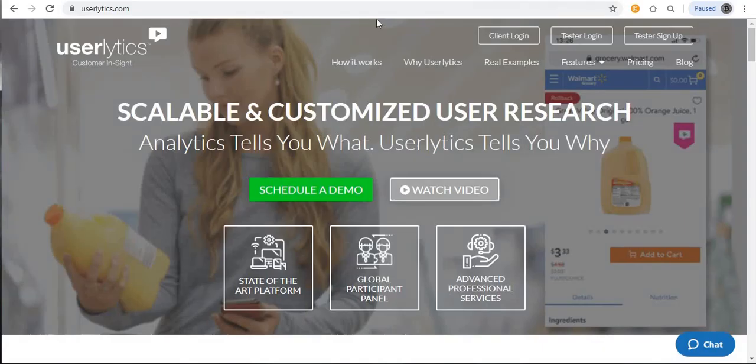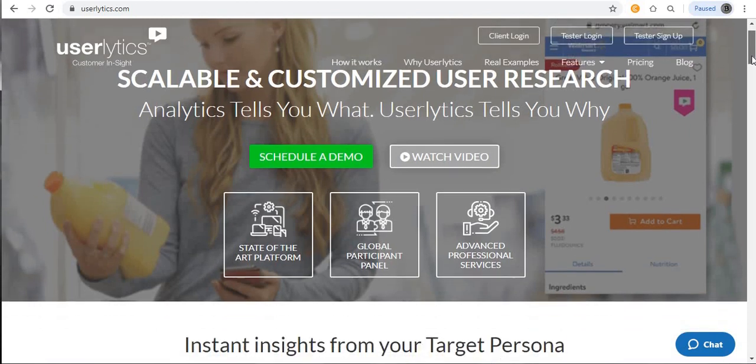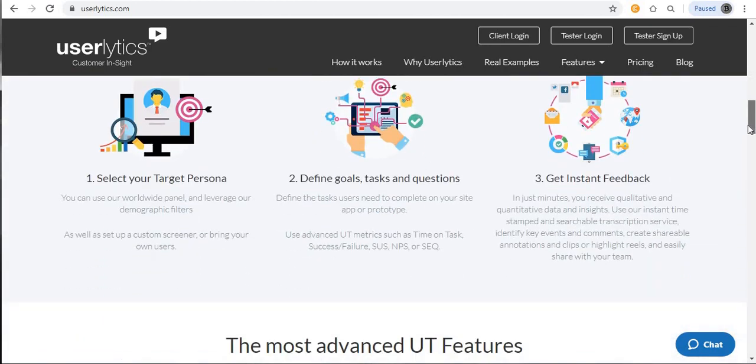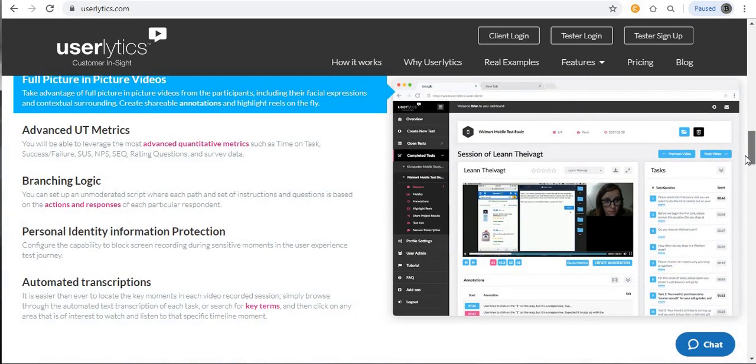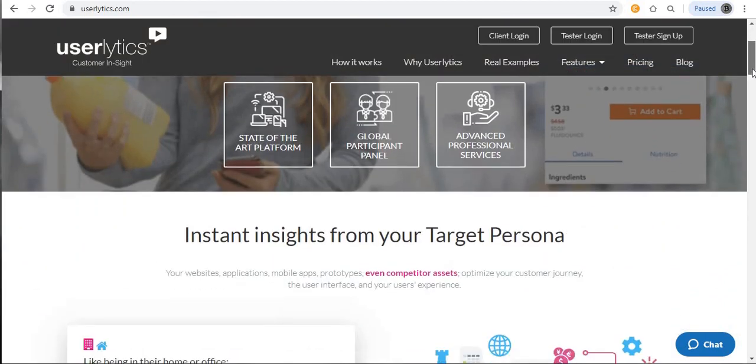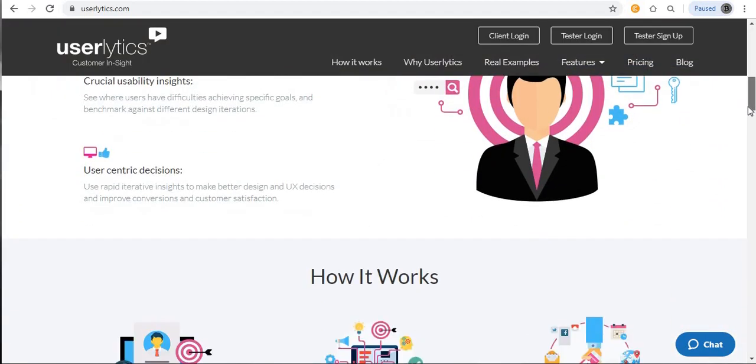Okay guys, the next website I'll be showing you is called Userlytics. It's also similar to the recent one I told you about. This also is 100% free, guys. Just by reviewing products and testing websites, you'll be getting paid. Then click on this, that's Tester Sign Up. Can you see right here, guys? Tester Sign Up, then you get started instantly. It is 100% free. You don't need to worry about anything, guys.